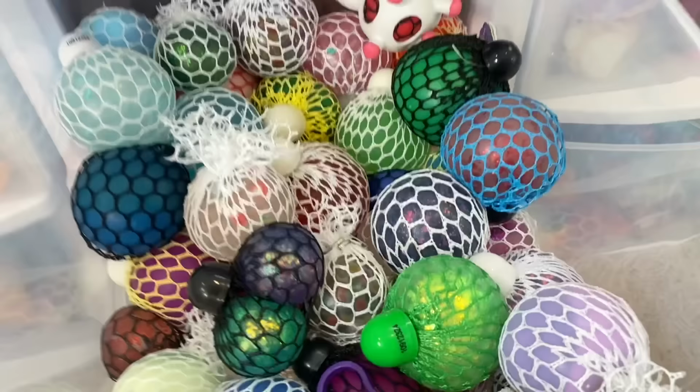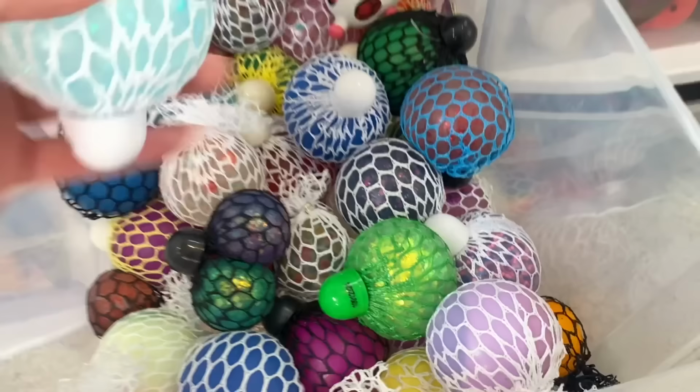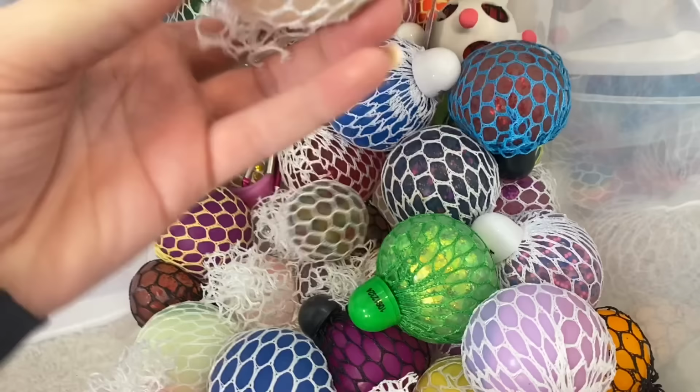Let's see. Oh, I recently got this one from Claire's. It's so cool. It looks like a party inside. This is probably my number one favorite though. I got this from Five Below. I have a lot of color changing ones. Some of them kind of hurt my hand though, like this one. Ow, my hand actually hurts from that, and I'm not just saying that. I got this from Claire's as well. It has 3 mini stress balls in one netting. This has little Fimo slices in it. I think that's pretty cool, pretty satisfying.